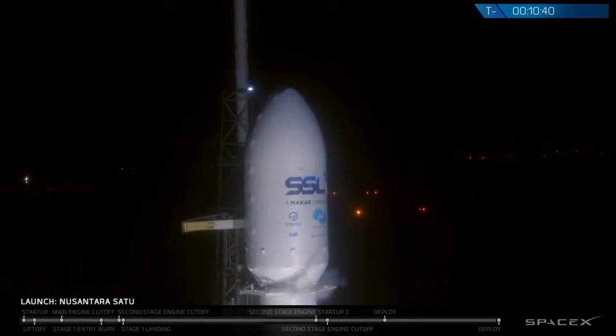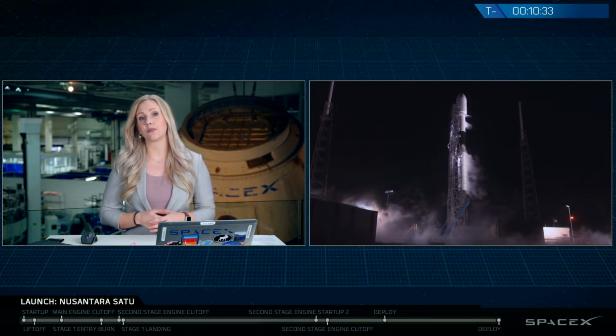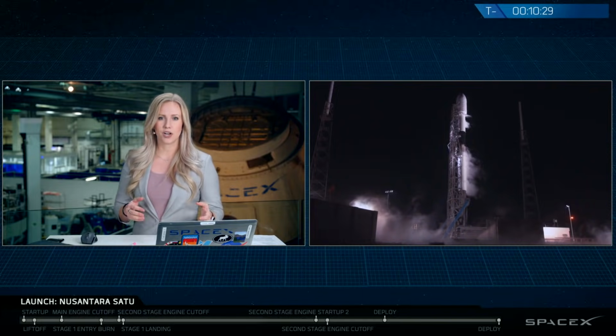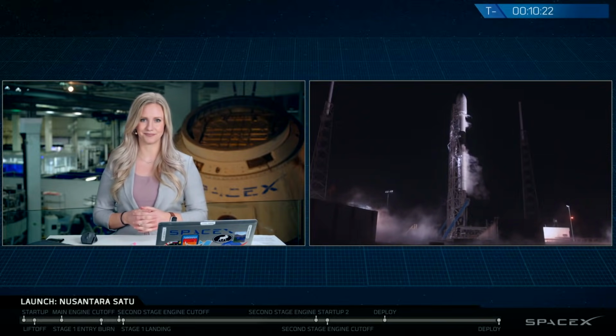Tonight's launch window is 32 minutes long. We're aiming for the top of that window. If we're unable to launch tonight, someone calls a hold. Our backup window opens up tomorrow night at 8:41 p.m. Eastern. We're currently at T-minus 10.5 minutes until launch. All systems are go currently at Cape Canaveral.